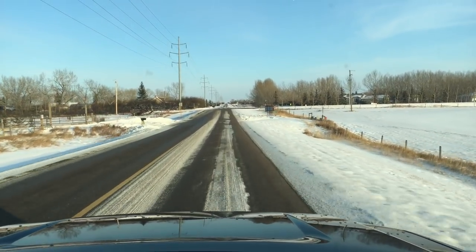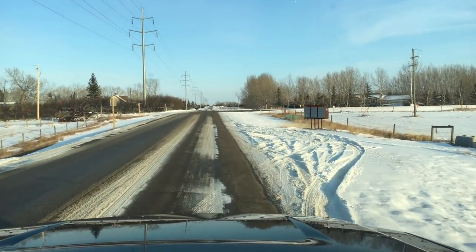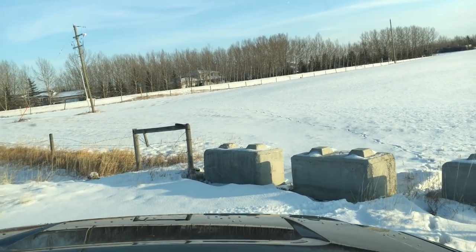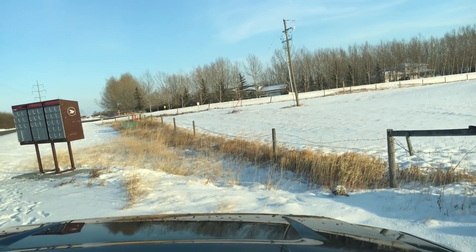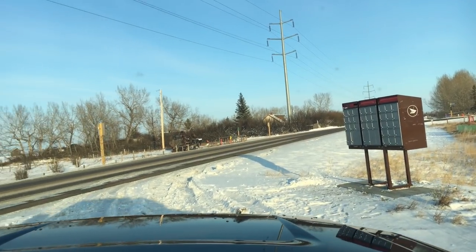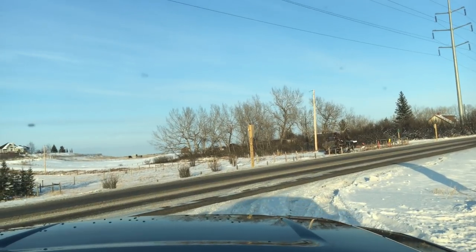Mailbox here, there seems to be a little bit deeper snow, and we're going to see if we can get this truck stuck. So I'm in two-wheel drive, digging into this snow here. Actually, it's fairly deep. Two-wheel drive, trying to dig out. Not touching four-wheel drive.